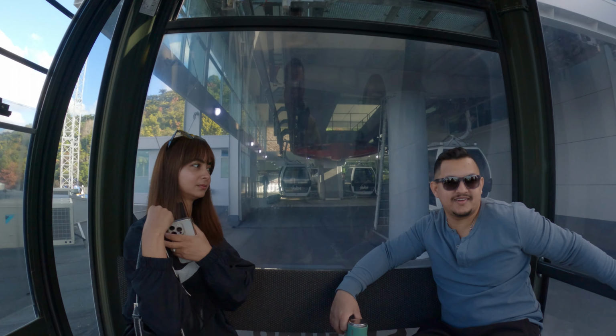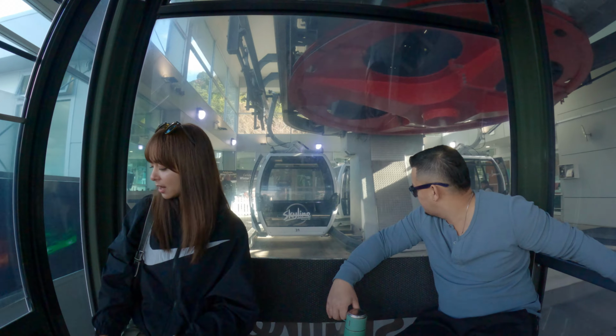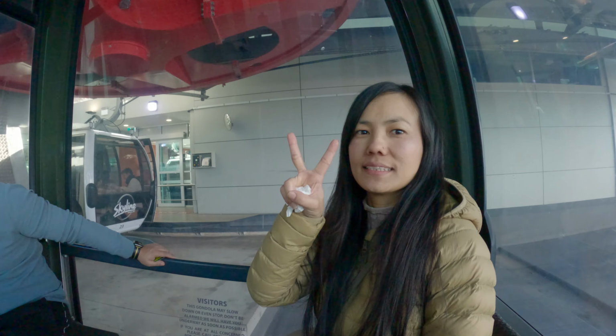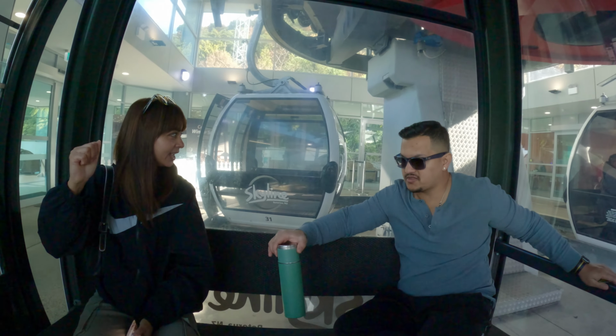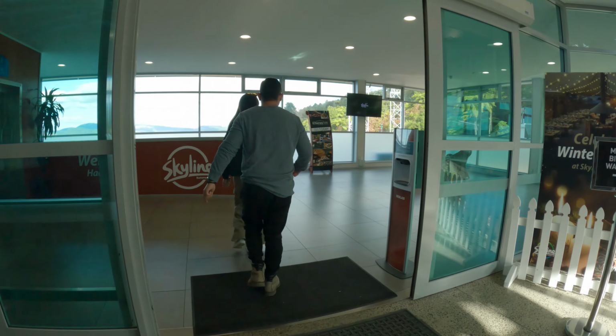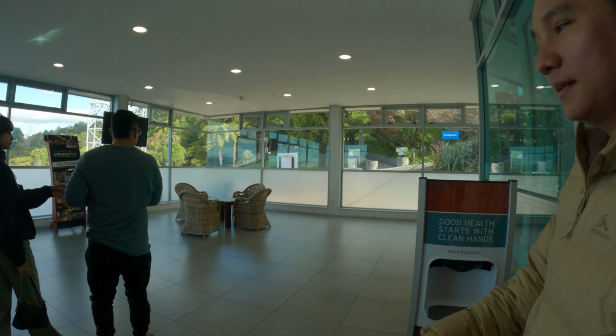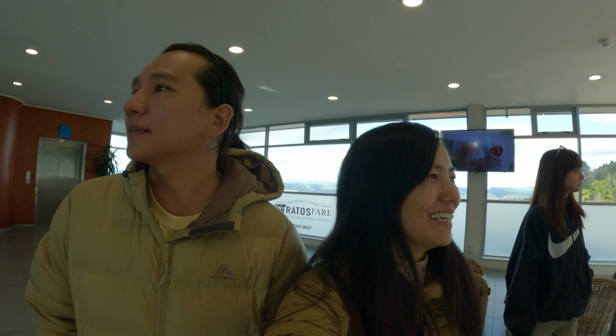Landing the other one, okay. Oh, this is fast landing. Yeah. Ready for the luge ride, guys? Yay! This is Skyline, Rotorua.